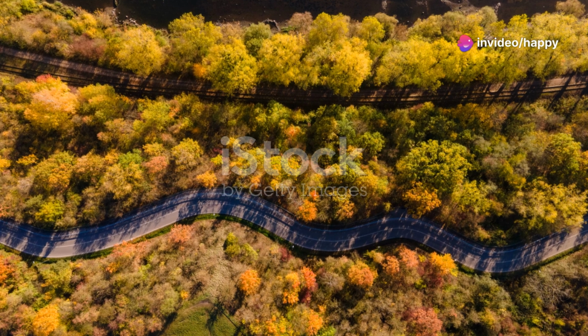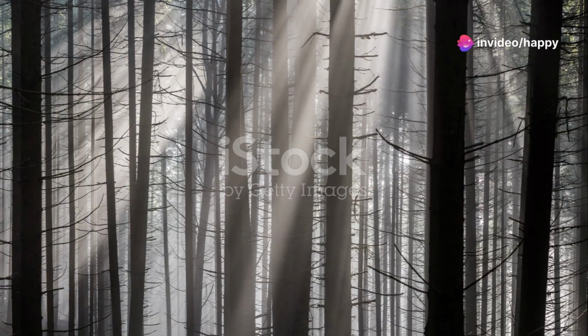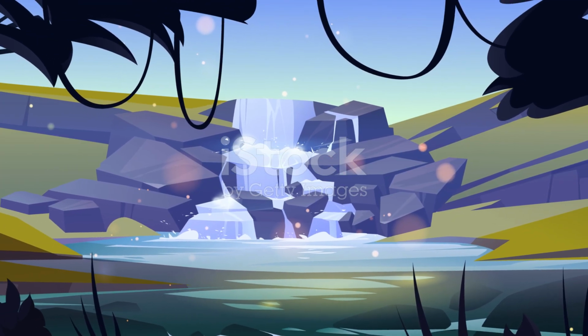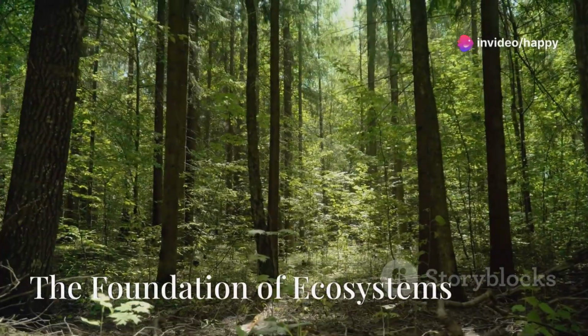The amount of oxygen produced by plants is staggering. A mature leafy tree can produce as much oxygen in a season as 10 people inhale in a year. Imagine a whole forest, or the millions of trees in the Amazon rainforest.